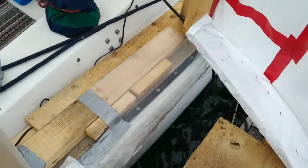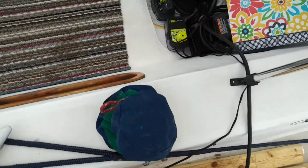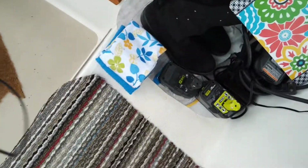Here we go. Roby. That's our light. Roby works very well. The DeLonghi oil heater works very well as well. Right, Boxy? Yeah.